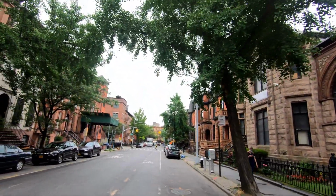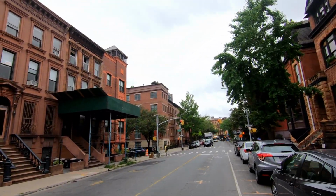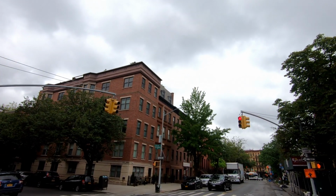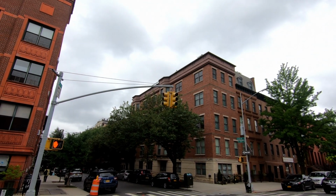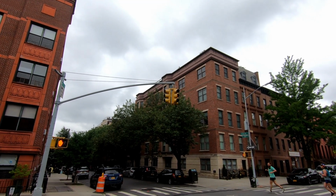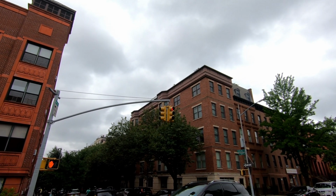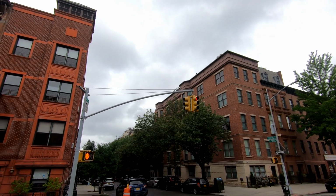Right here at Sterling, I'll tell you the story. Long before I lived here, in December 1960, I think it was snowing, or there was snow on the ground, and a plane crashed into this building. One United Airlines plane crashed into a TWA plane, and they ran into each other over Staten Island. The TWA plane crashed in Staten Island, killing everybody.